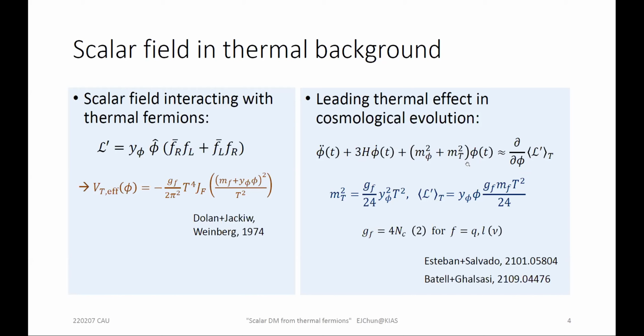So actually, the leading order effect comes from the term linear in phi and also the temperature dependent mass. If you expand this, you get these two leading terms, and I will use only these two terms to solve this equation. This first one will determine the thermal distribution of fermions in the background, and this is the thermal mass of the scalar field through this coupling.